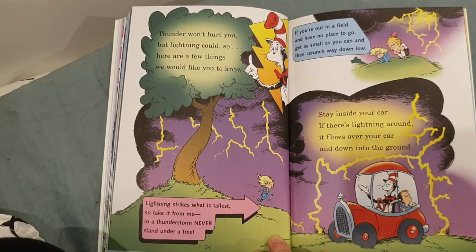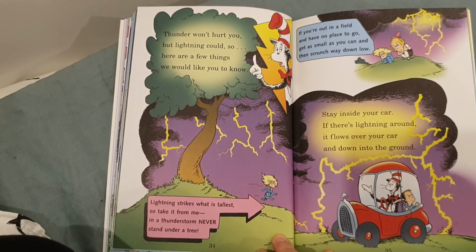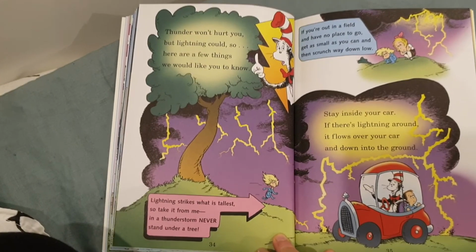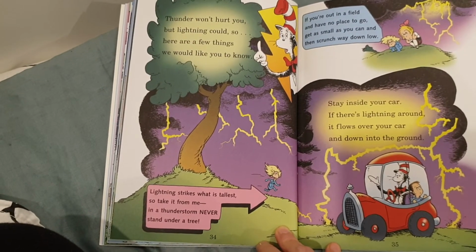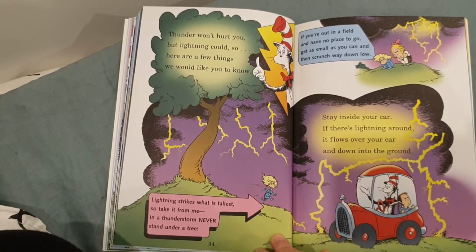If you're out in a field and have no place to go, get as small as you can and then scrunch way down low. Stay inside your car. If there's lightning around, it flows over your car and down into the ground.